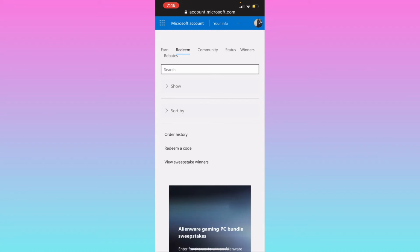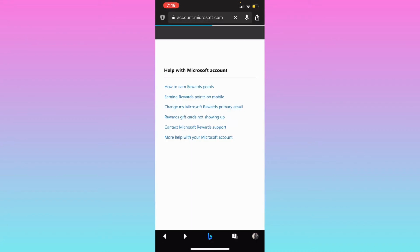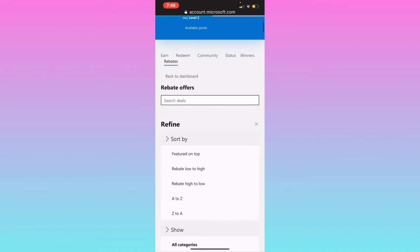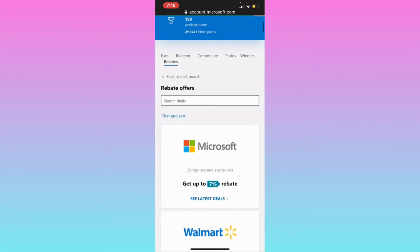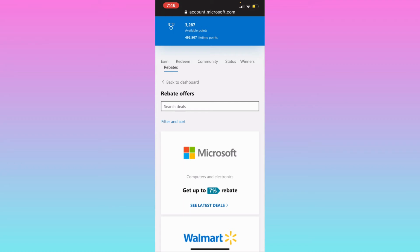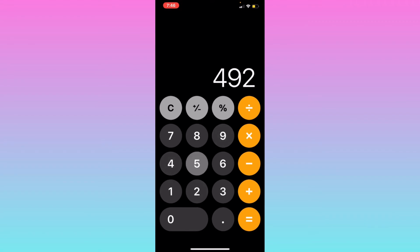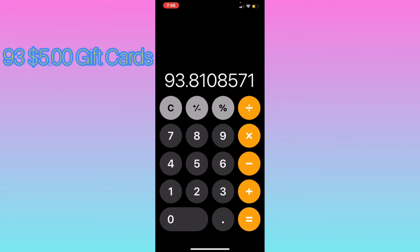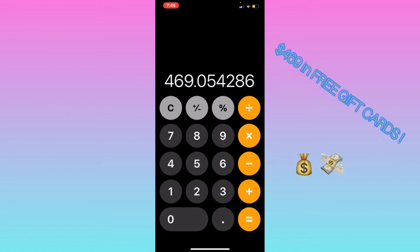And if we go back, you guys see those lifetime points, 492,507. Now, if we were just to divide that, 492,507 divided by how much a $5 Amazon gift card is, which is 5,250 points, that would equal 93 $5 gift cards, which equals $469 I've made using Microsoft Rewards.